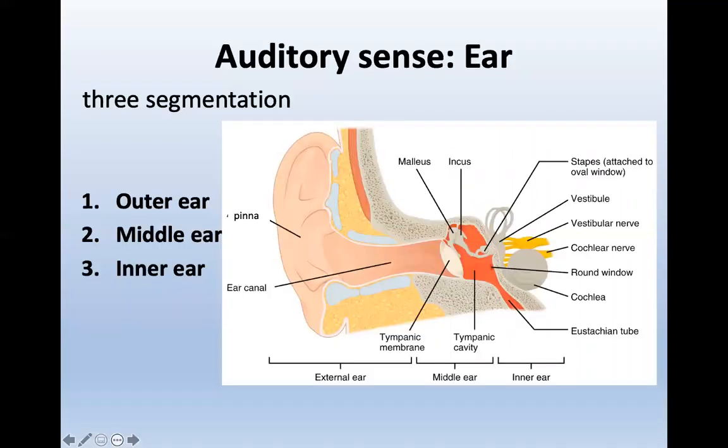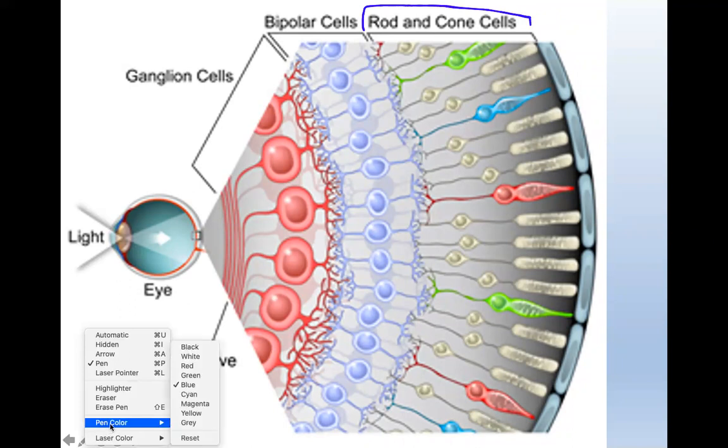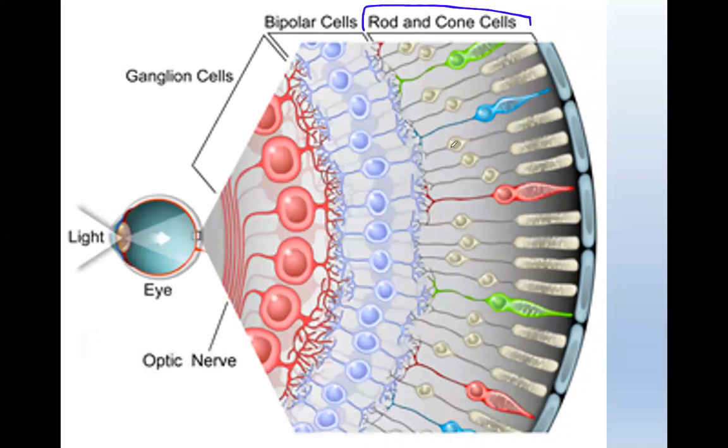Now, the next part of this process, oops, sorry, I think I lost my picture. I'm just going to show it on this. So here are my rods and cones. The signal is created, and now they pass it to the next type of cell, which are identified as bipolar cells. So rods and cones create the signal, they pass it to your bipolar cells. And then bipolar cells take that signal and pass it to the 3rd layer, which is called your ganglion cells, which are these red cells you see.